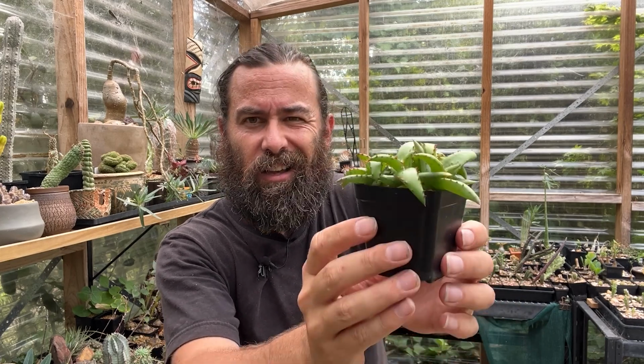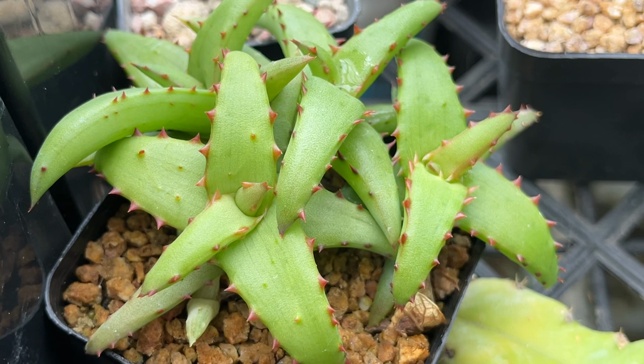This is a pot of Aloe castilloniae seedlings, probably about 8 months old. What it shows you is that once the seeds have started popping up, all you need to do is keep them watered, give them an occasional bit of fertilizer, and off they go. These are ready for a repot pretty soon, I reckon. Pretty stunning, look at that.